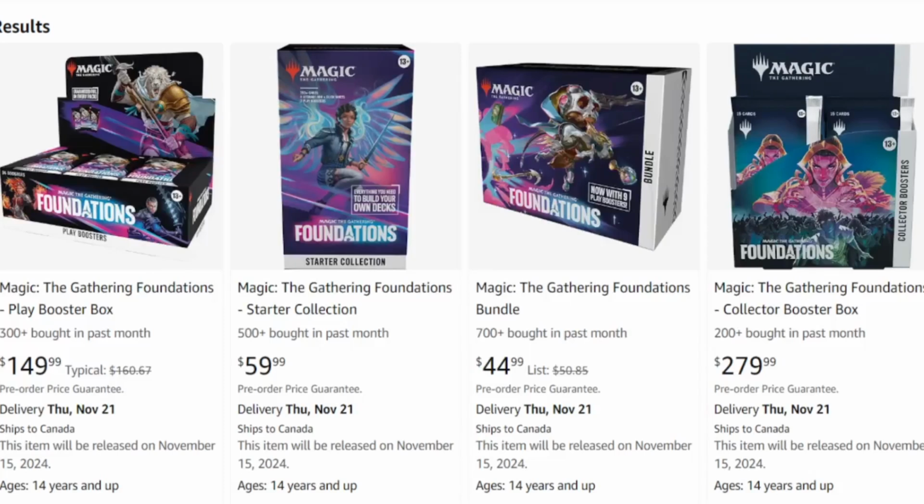Now, if we pop back to that exact same image, because I kind of jumped ahead of myself here, look at the overall sales numbers taken from Amazon. 300 for play booster boxes, 500 for the starter collection, 700, and of course 200. Now, I'll be honest, those are actually pretty standard numbers from what we've seen in the past. They're not up, they're not down.